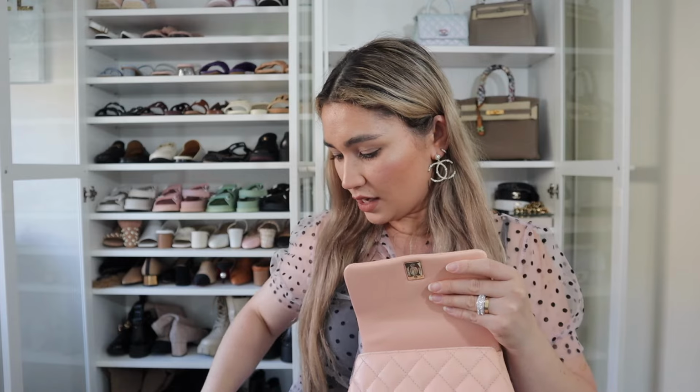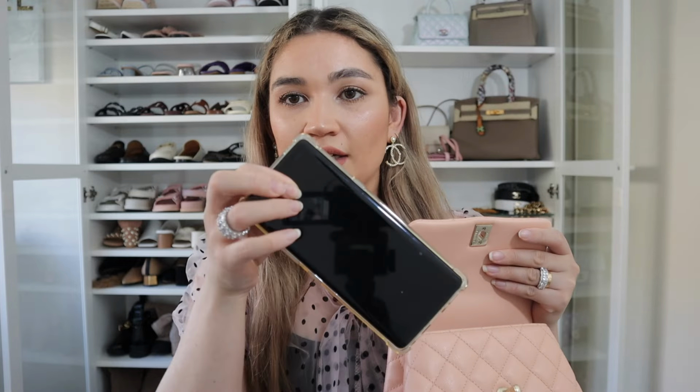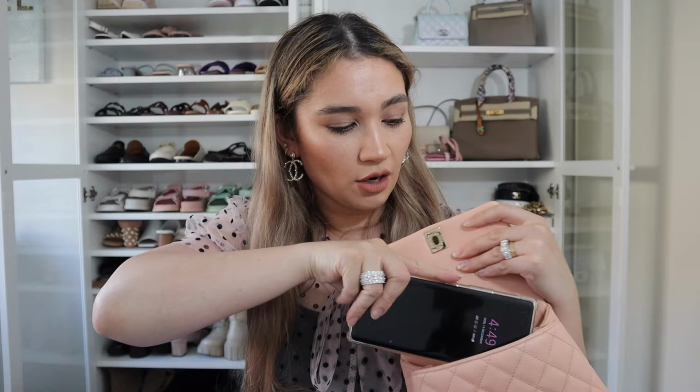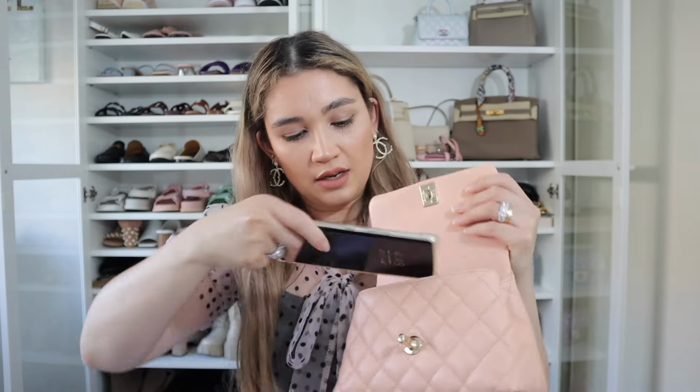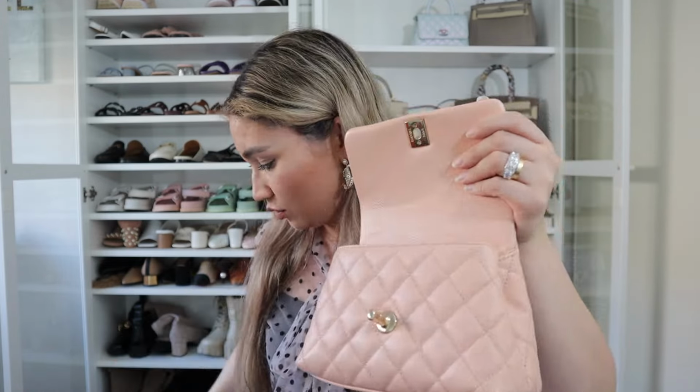Extra mini Coco handle. I'm going to do the phone first. Let's just get this out of the way and state the obvious. If you have an extra large phone like this, it is not going to fit in the extra mini Coco handle. It is not going to work. You can't even force it in. Even if you look at that lengthwise, it's just not going to happen because it starts to trapeze in. So if you have a big phone, the extra mini or mini Coco handle isn't going to be for you.